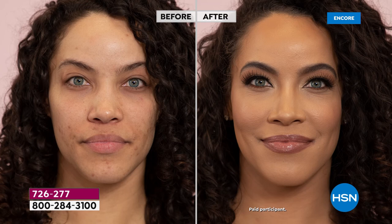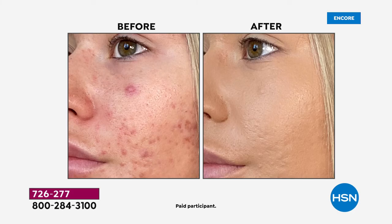Now you see this is the tan deep, that's Shannon. Look at Shannon. You're not seeing those discolorations, those marks. Now, I didn't talk about this earlier. Someone asked me what type of skin it's good for. It is a serum. Serum's good for all skin tones. So whether you're oily, combination, or dry, whether you have sensitive or eruptive skin.